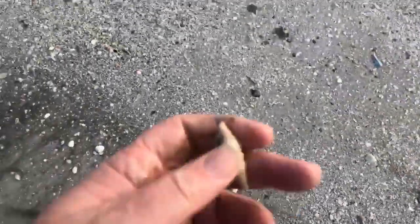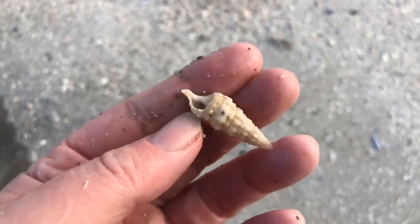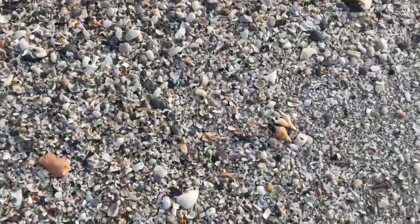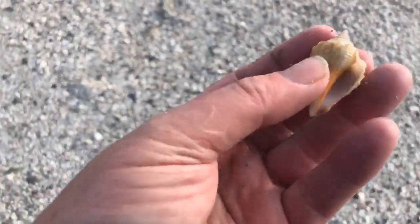So many neat shells out here on the beach when you just stop and take the time to look. Fighting conchs. These are everywhere. You just gotta stop and look.